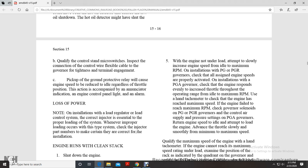throughout the operating range, idle to maximum RPM. Using a hand tachometer, check that the engine has reached maximum speed. If the engine fails to reach maximum RPM, check the governor solenoids on PG and PGR governors, and the control air supply pressure setting on the PGA governor. Return engine speed to idle and attempt to load the engine.